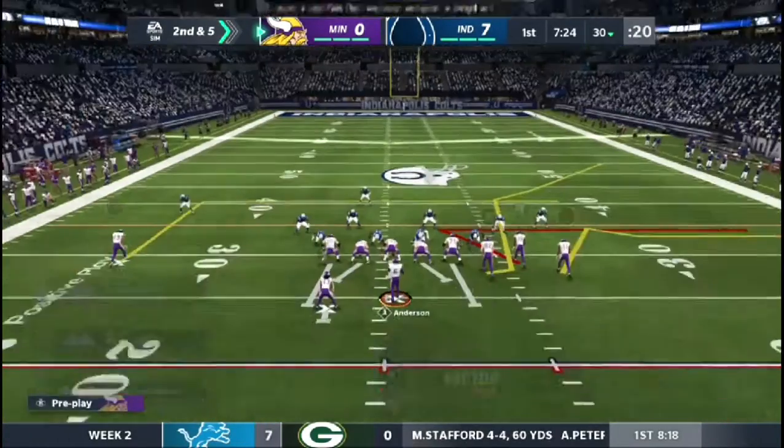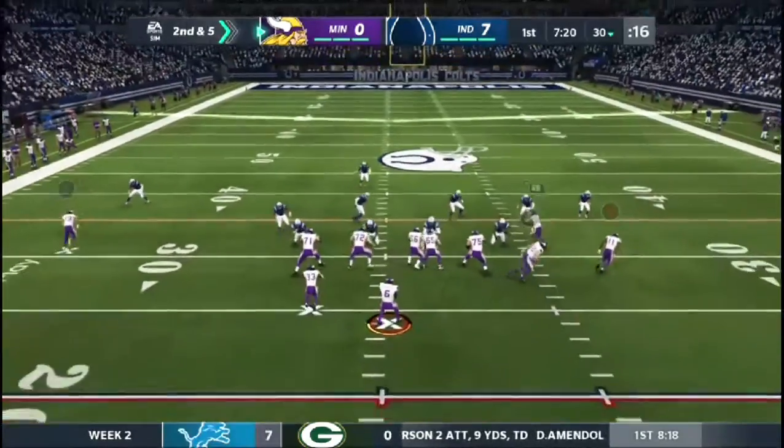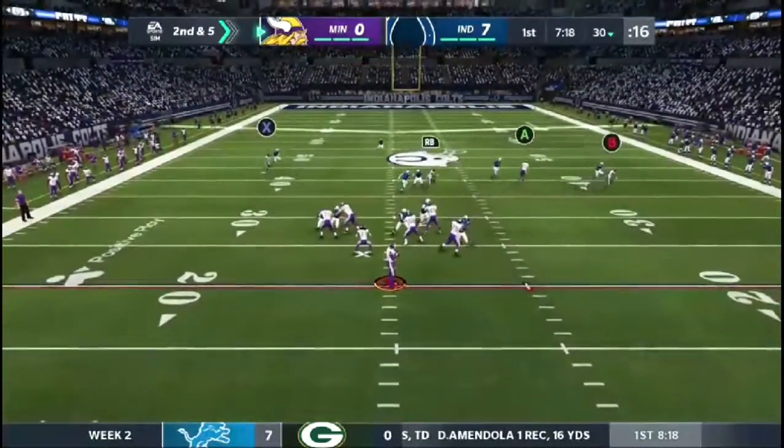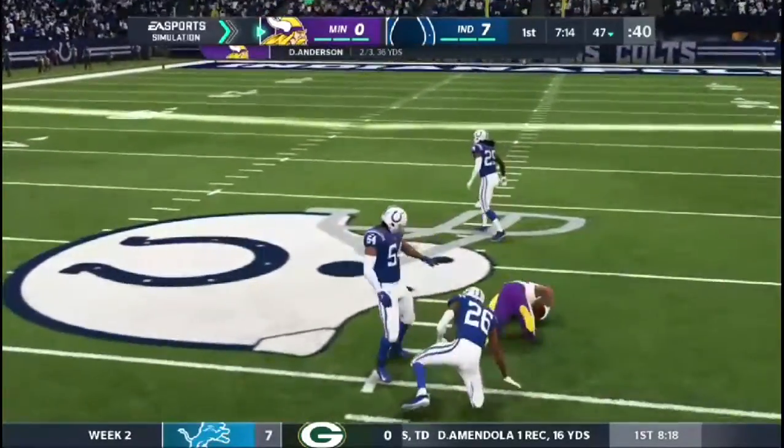Personally, I thought it was a game for the ages for him. Ripped off some long runs in that contest, didn't he? He did indeed. Some very long runs, and that total scary. That's complete to the receiver, Thielen.